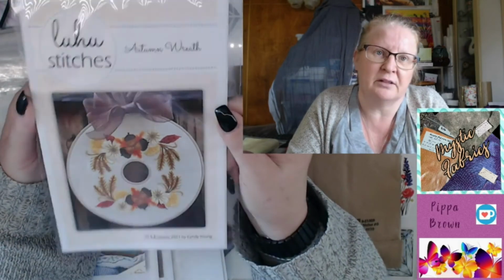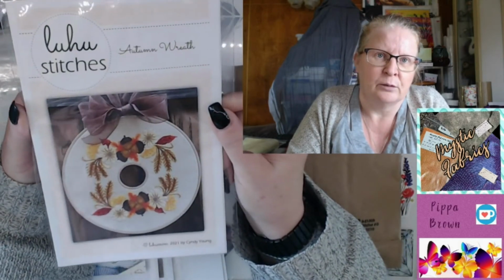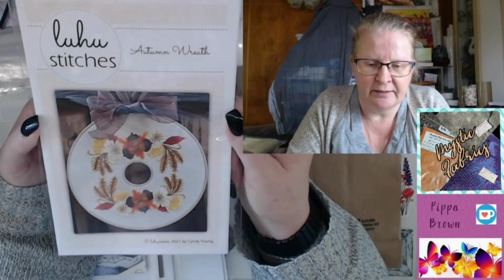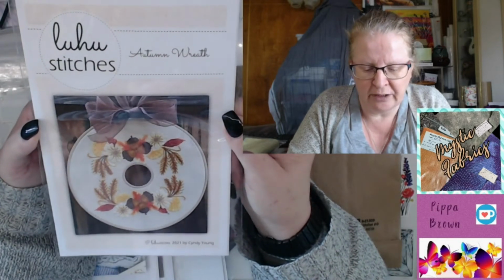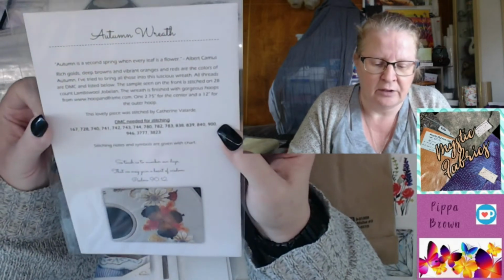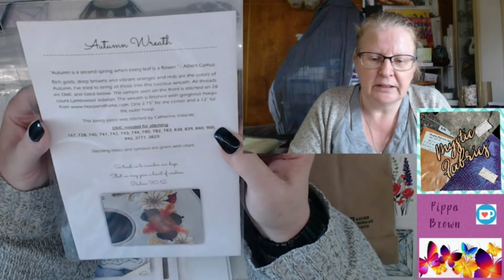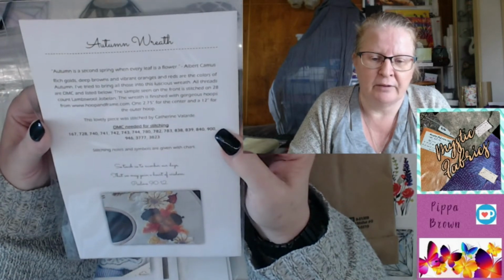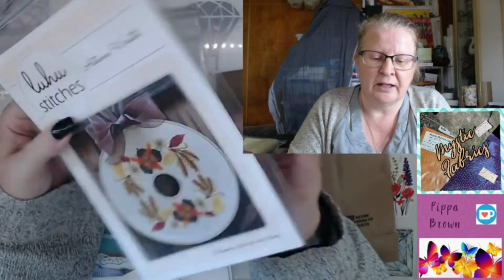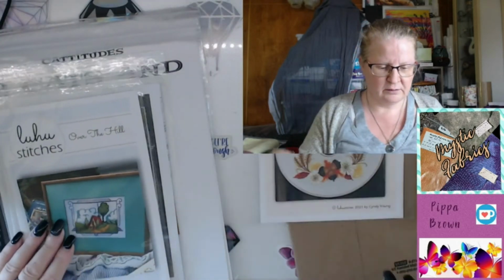I loved this. And that's the acorns and wheat and the leaves and the daisies, and it's all kinds of cool. It's Autumn Wreath by Luhu Stitches, 2021 by Cindy Young, and that's the pattern there. Autumn is the second spring where every leaf is a flower. DMC floss given and symbols inside and everything else.